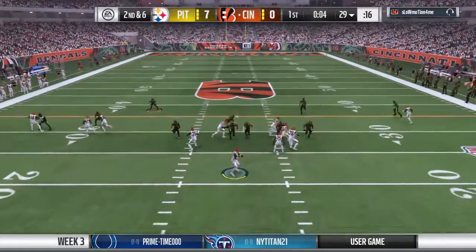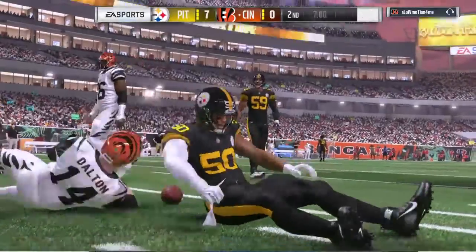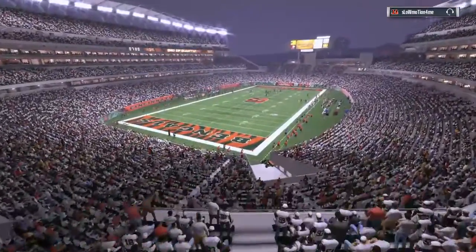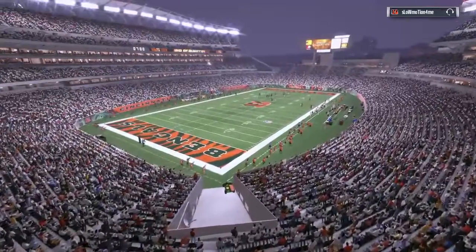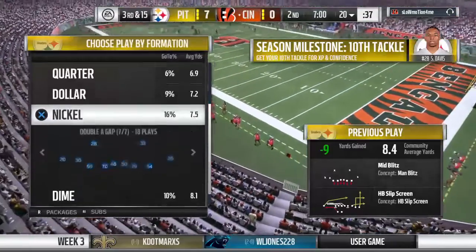Dalton throwing under pressure, and he'll go down. They'll sack him on what ought to be the final play of this first quarter. Alongside Charles Davis, Brandon Gaudin, and it's the Bengals with the football to begin quarter number 2. They do, however, have a tough 3rd and long coming up.